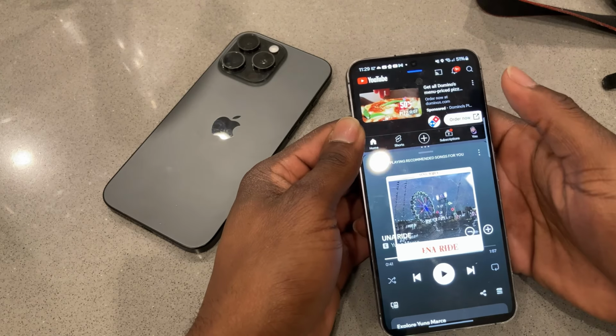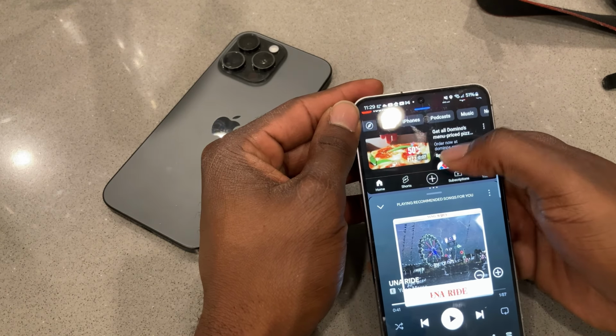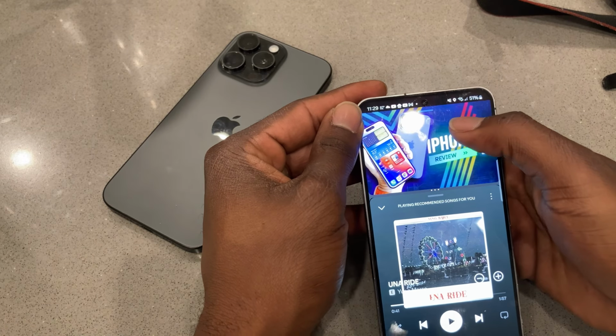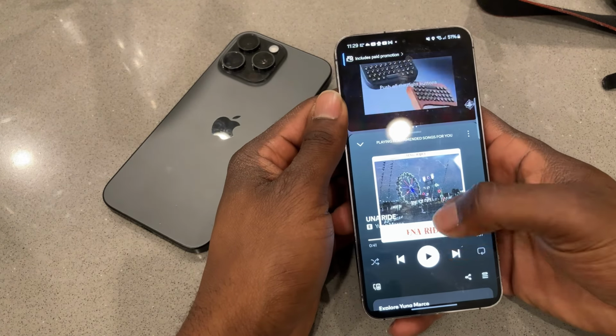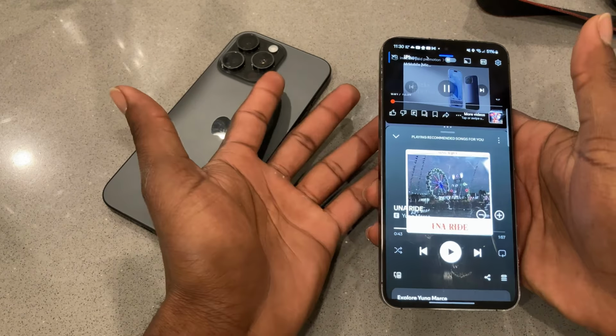Apple. Look at this. Apple, hold on. Let me see if I can find a video real quick. Watch out. Apple, why can't you do this? Be honest with me. I can't do this, Apple.